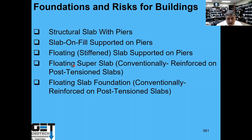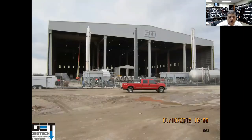The grade beams go into natural soil, about 6 inches thick or 7 inches thick. And of course, the least expensive one would be a floating slab foundation, which would be a conventional reinforced slab or post-tension slab. For industrial buildings, we'll use a lot of piers or piling.